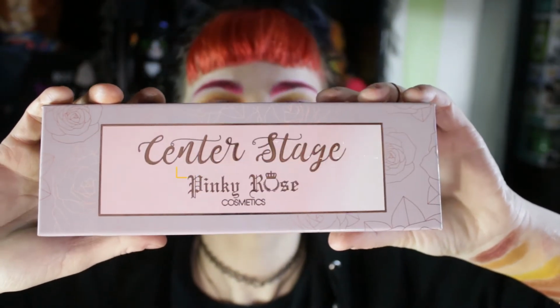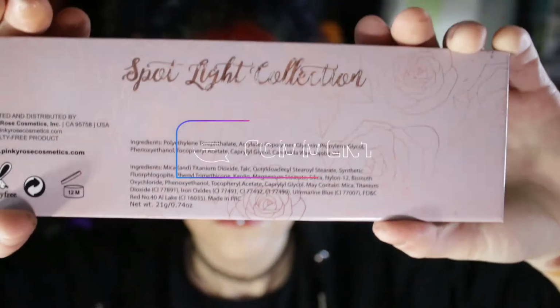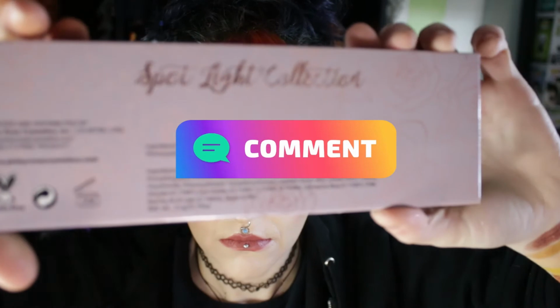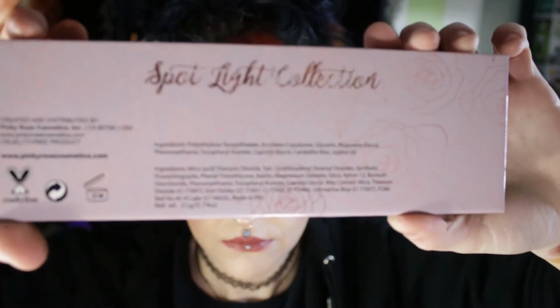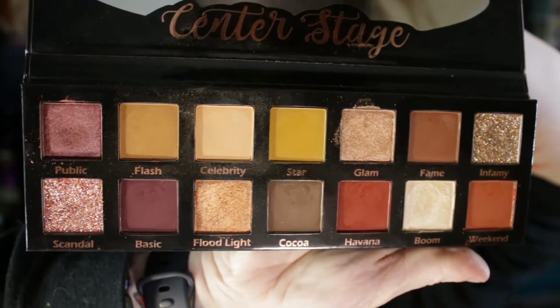Today I'm going to do 3 looks with the Center Stage palette by Pinky Rose Cosmetics. I love this palette. I think it's a wonderful, lovely, grungy palette. Yeah, I like the tones in it.